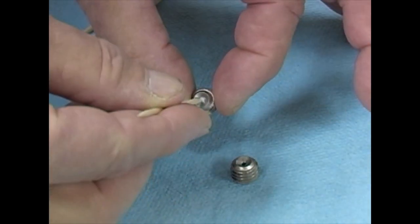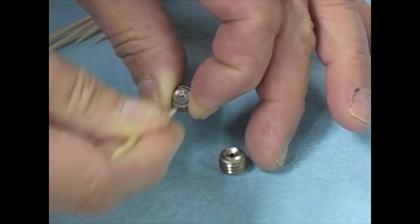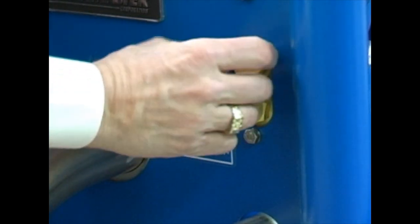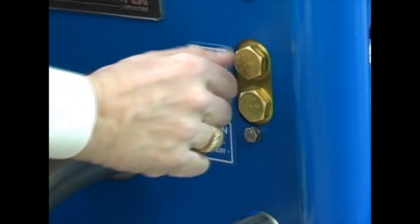Don't use a metal tool to clean out the orifice. Using metal in the orifice can enlarge the hole, decreasing machine performance. Be sure to put the orifices back in the same port they were removed from, as they are different sizes. Might be best even to do these one at a time to avoid that problem.